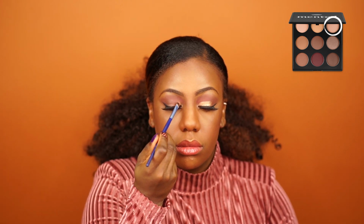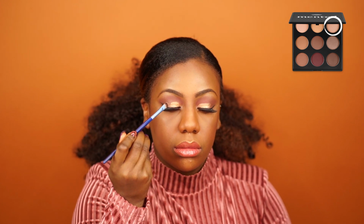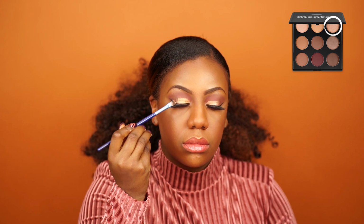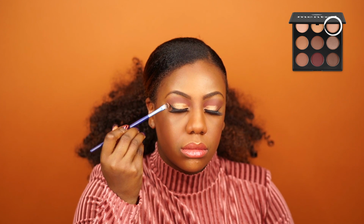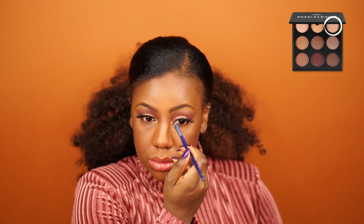And you can see how vibrant this shows up on the skin. I love the shimmeriness of it and how bold the color is. So now I'm going to use a little bit of the First Date in my inner corner. And I love using a highlight on the inner corners just to open up your eyes.